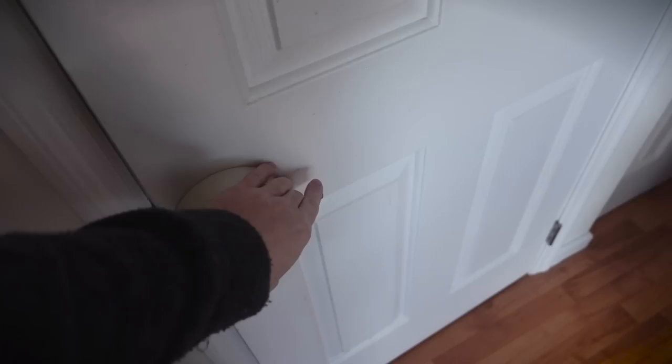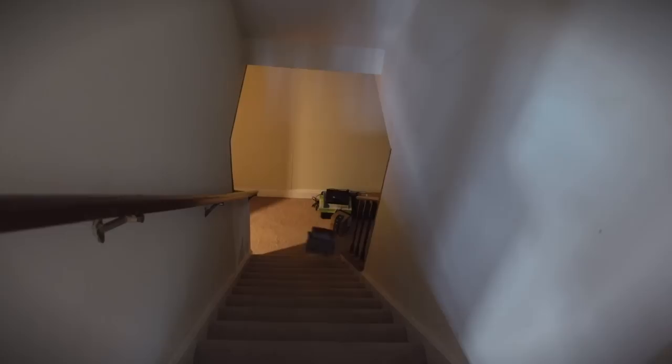Hey, this stuff happens. An extremely rare occurrence, but it does happen. I'm actually going to save these boxes because they're nice and small. I'll put those away later.